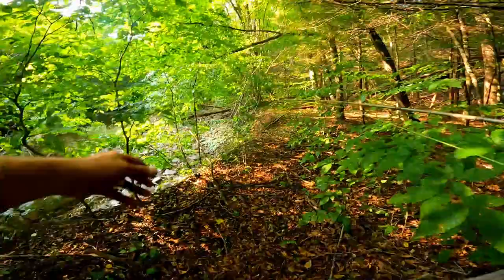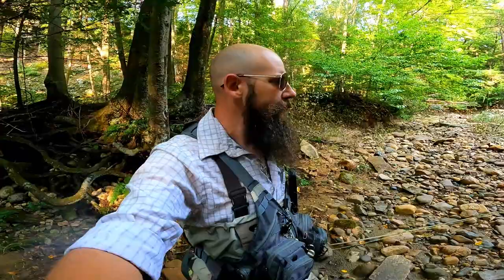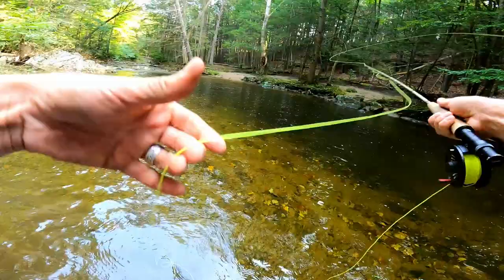I've got the three weight here. I'm gonna start out with the dry dropper rig. We'll see how that goes. I may switch over to a streamer, possibly. It kind of depends on the sort of water I'm finding, and I'm just gonna feel it out. So I'm kind of considering this first outing of trout fishing for autumn. Let's make it a fruitful one.